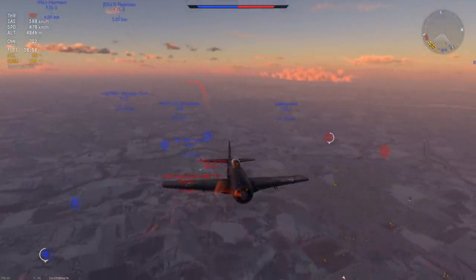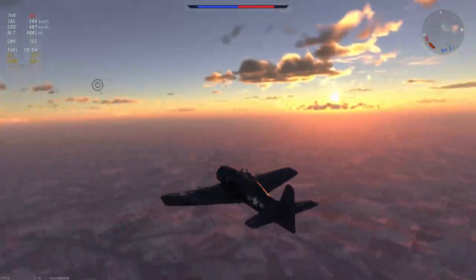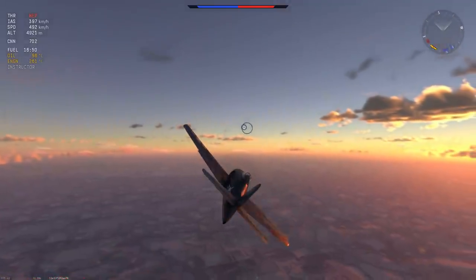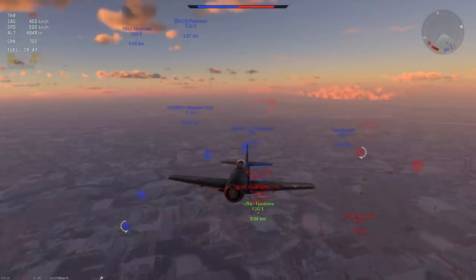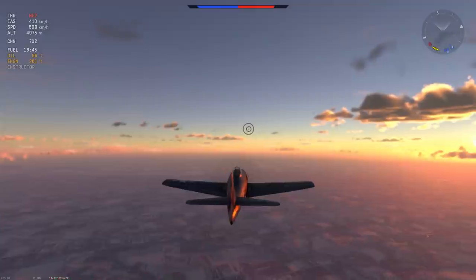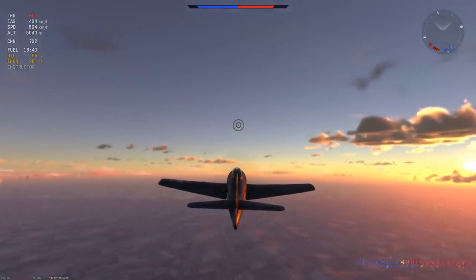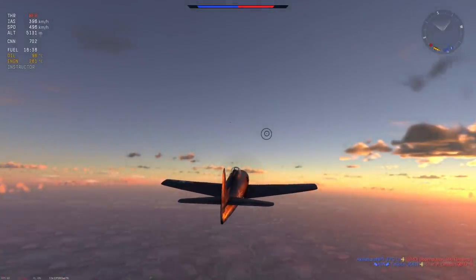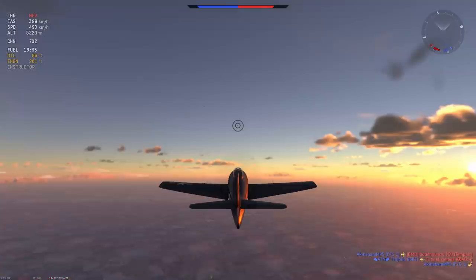You see, with props, you want altitude, and with jets, you want speed more than anything. But of course, having both is always amazing. And in this case here, the Bearcat can dive to about 800 kilometers per hour, and the 262 maxes out at about that much as well. Not only that, but the Bearcat accelerates quite well, and a lot better than the 262 by virtue of it being a propeller-driven aircraft. And so you're going to have that opportunity to catch 262s, 162s, Horten 229s, all those types of planes off guard when they're turn fighting.